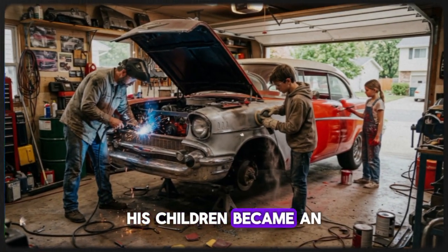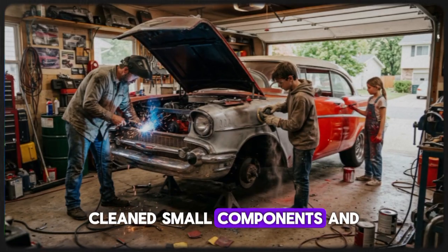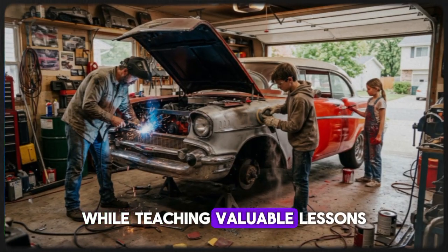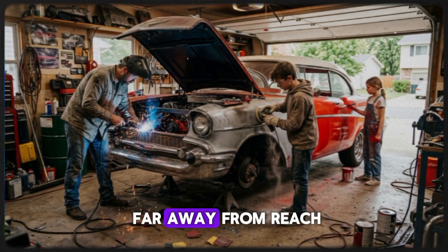His children became an important part of the restoration journey. They helped organize tools, cleaned small components, and cheered him on during difficult days. Working together strengthened their family bond while teaching valuable lessons about teamwork, responsibility, and never giving up, even when success seemed far away from reach.